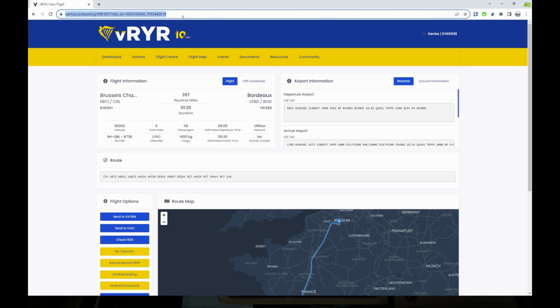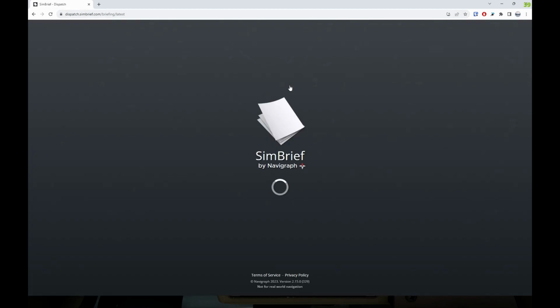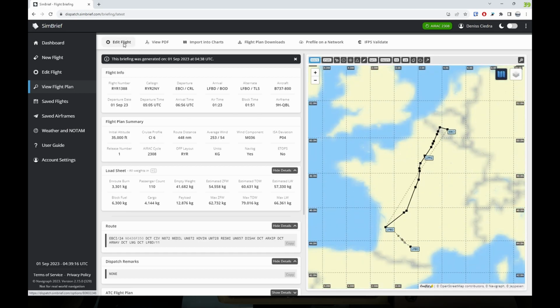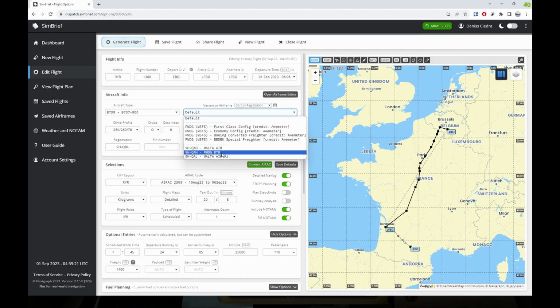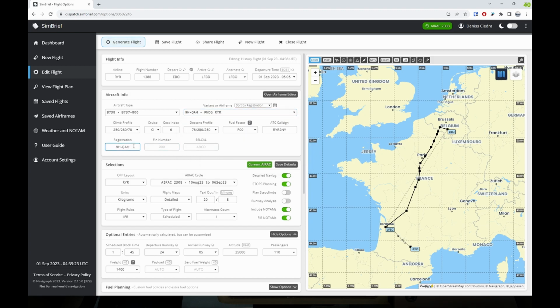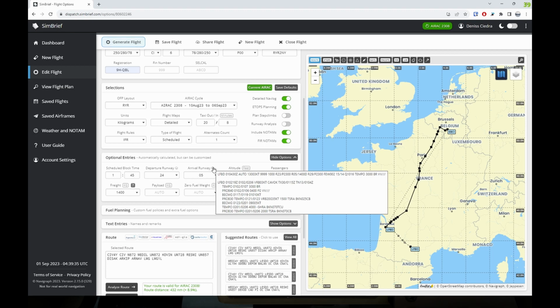Charleroi ground, Ryanair 3 Tango Papa. Request pushback and start up. Ryanair 3 Tango Papa, pushback and start up approved. Pushback and start up approved. Ryanair 3 Tango Papa. Request taxi. Ryanair 3 Tango Papa, taxi to holding point 24 via Papa 5, Mark 7. Taxi to holding point 24 via Papa 5, Mark 7. Ryanair 3 Tango Papa.